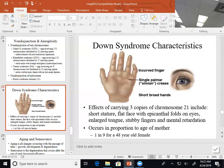With Down syndrome, you really wouldn't have to necessarily look at the chromosomes. You can see from physical anomalies that this is a syndrome. There's something called the simian crease, the single palmar crease. Epicanthal folds are also normal in some, like the Mongolian race. Asians have epicanthal folds. I don't know if you even know this, but you could Google it and see I'm telling you the truth.